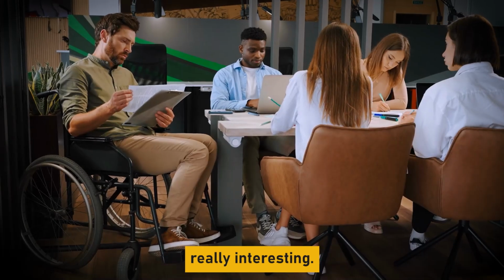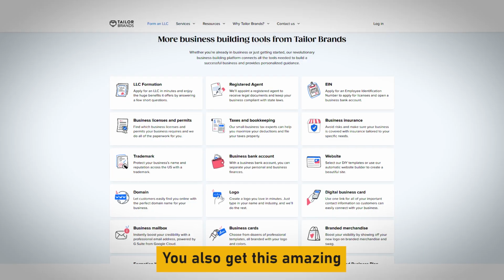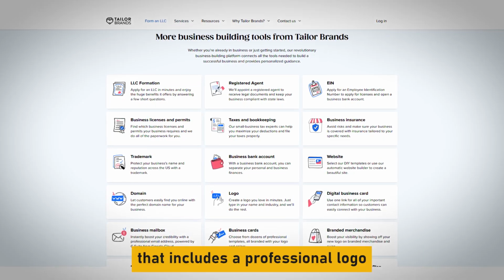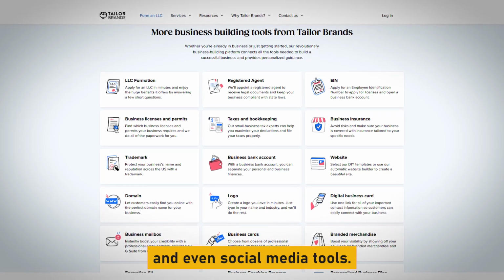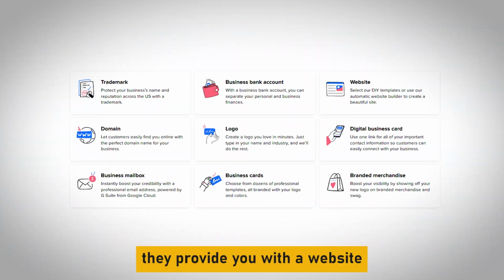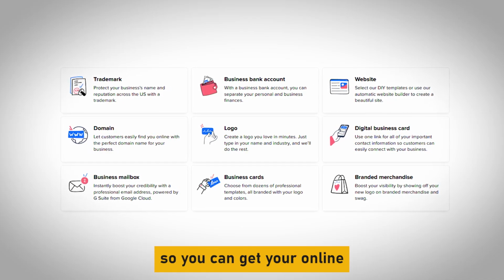But here's where it gets really interesting. Tailor Brands goes beyond just the legal stuff. You also get this amazing branding package that includes a professional logo design, business cards, and even social media tools. Plus, they provide you with a website builder and domain name, so you can get your online presence set up right away.